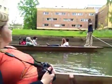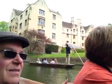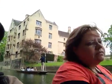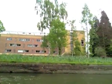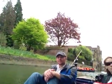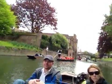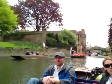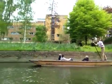So this part of the river, this is very thin. And that's because this officially isn't a river really. A lot of this is just a canal, it's man-made. Because King Henry V had the river redirected. It used to run about 100 yards parallel and joined up where we turned around.